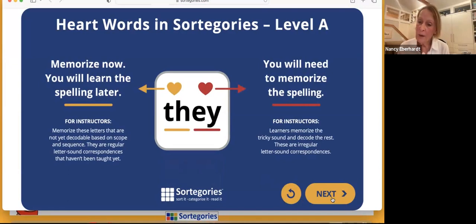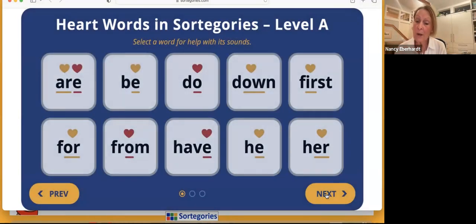So again, going along with the point we were making about scope and sequence, your scope and sequence in your books might be a little different than the words we've used, but I think this idea can be applied on your own if there are a few words that don't overlap. So the heart words we've used are these in alphabetical order. And if you click on a word, the letter E spells E in he.